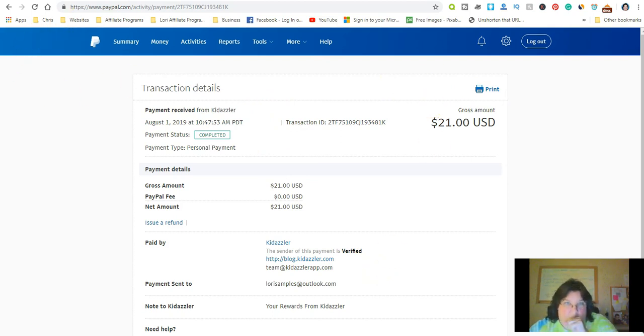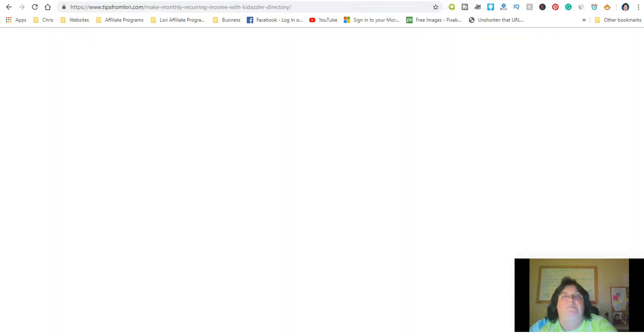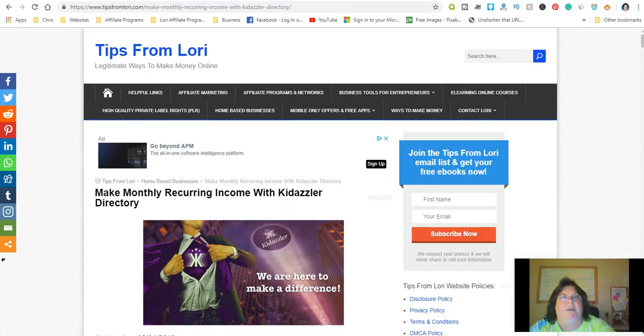Now, there's starting to be a lot of information about Kidazzler online. Some of it is accurate, some of it is not accurate. Basically, if you're not familiar with Kidazzler, Kidazzler is a new app that is being developed, and it's a shared revenue model, and it's very, very unique. There's not many companies out there that actually do a shared revenue model like this without some sort of fee to join. So this is absolutely free for the contributing members.